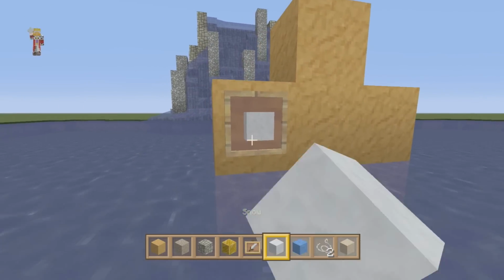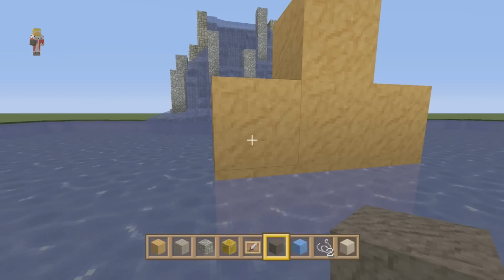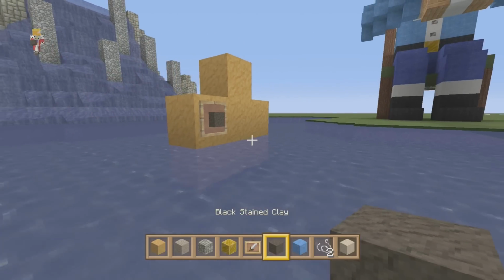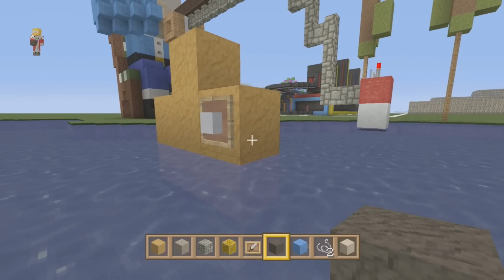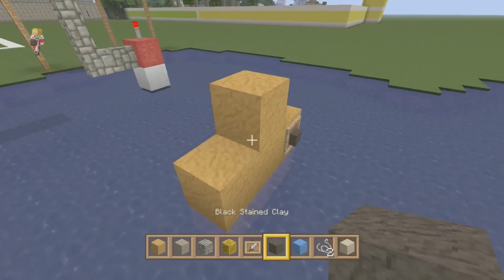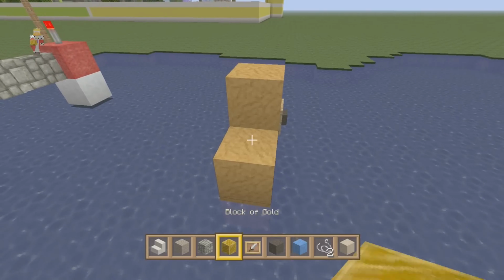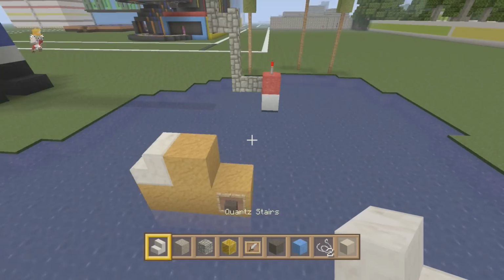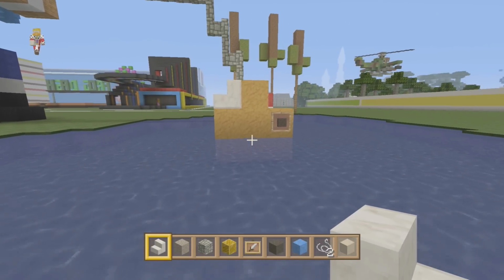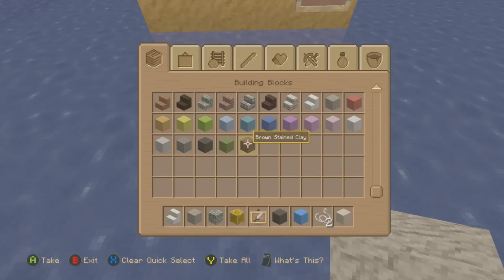Oops. That would be a white eye, or this would be a black eye. Which do you like better, white eye? Or, nah, yeah, black eye. Okay, little fish. And then maybe a quartz stair as the mouth, because remember, we're building this sort of upwards. Ooh, it's sort of what I want, but not quite.